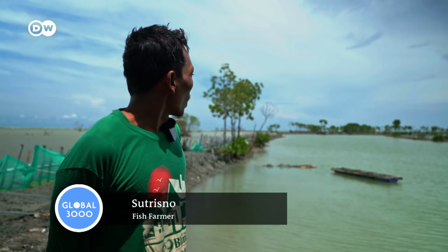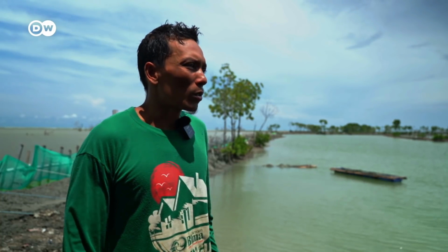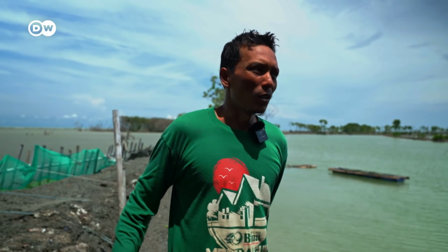Of course, mangroves are very helpful for protecting ponds, but the erosion is too strong. We need coastal defenses as well as mangroves. Mangroves could be planted behind the coastal defenses.